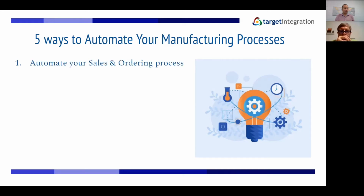The first and foremost way of automating your manufacturing process, of bringing in digital transformation, is to bring in digital transformation for sales and order processing. And that's where, exactly, Tom.